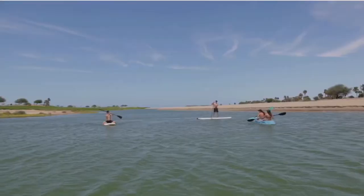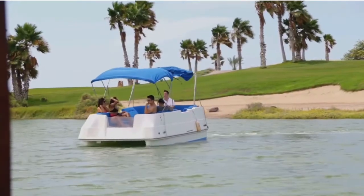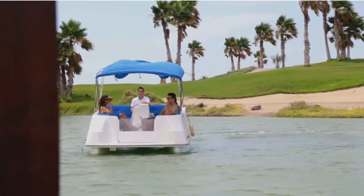It's my understanding that paddleboarding is allowed, electric pontoons. Yeah, and as you said, we are allowed to do many water sport activities at the lagoon. Right now, we are offering activities such as kayaking or paddleboarding, among others. You are also allowed to have a boat, but the only rule is that gas engine powered boats are not allowed. So everything has to be electric, just to keep with the environmental side.